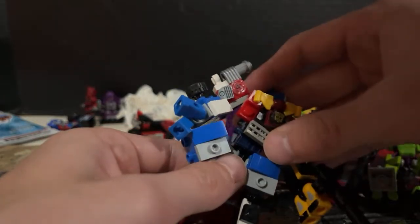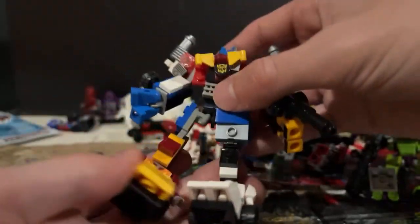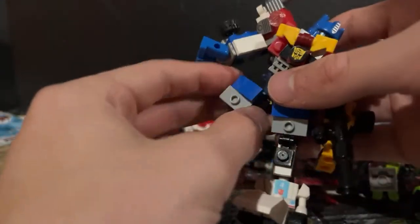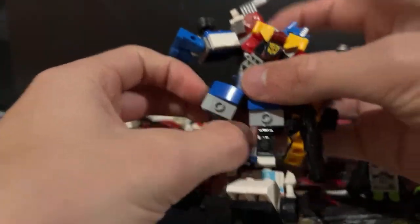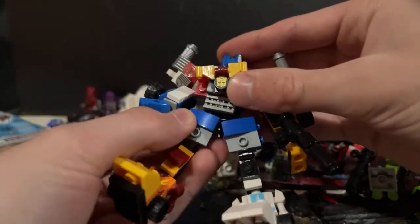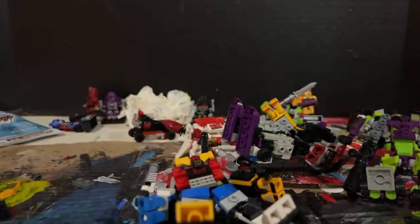But I am going to be doing a KRE-O stop motion. I'm still waiting on my KRE-O Grimlock and Megatron, though, which is the only holdup. They just shipped today, so it shouldn't be too long until I get those guys, probably like 2 or 3 more days. And then I'll start animating, because I've got plans.